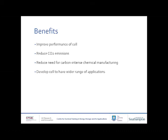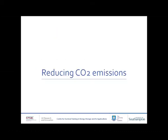And the benefits and motivations behind the project are to improve the performance of the cell, which leads to a reduction in CO2 emissions, while also reducing the need for carbon intense chemical manufacturing processes. And then to develop the cell to have a wide range of applications.